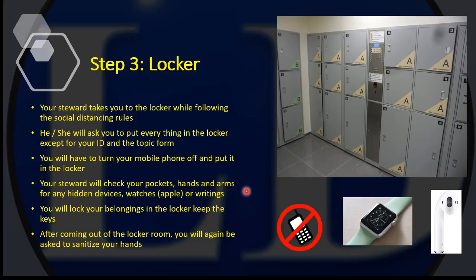Okay, so if you have a runny nose, don't worry, you will find tissue papers wherever you go. Then he or she will ask you to show your hands, arms, and hair, so that they can see there is nothing hidden anywhere which can help you. I mean, there are many kinds of devices these days which can help you connect to the outside world, where you get messages or you can hear people talking to you and getting some help.